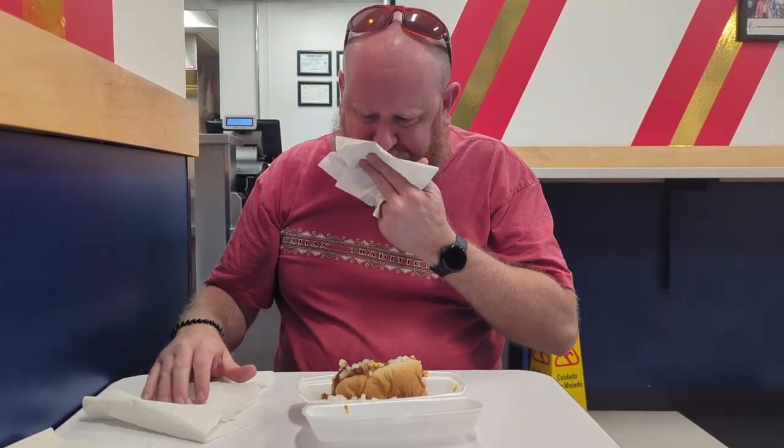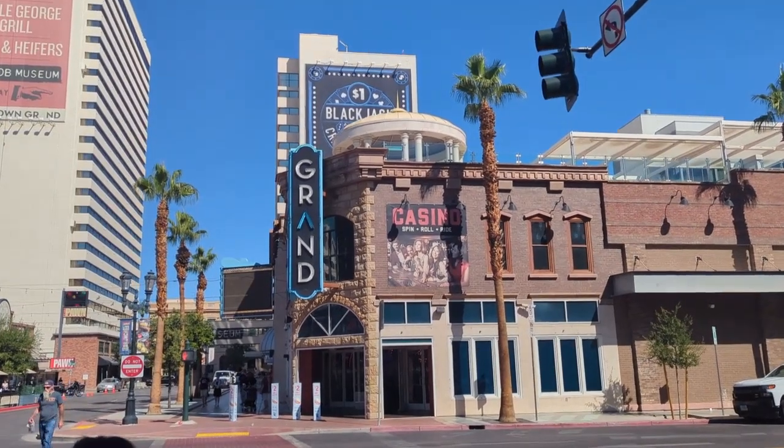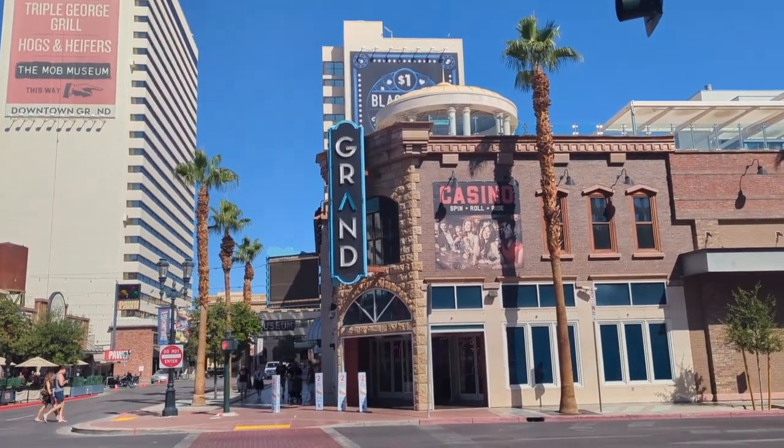Now, we are focused primarily in the Fremont area of downtown for this video, but I do want to veer off just ever so slightly. We're going to actually head just a little block away. We're going to head up to the downtown Grand, and this stop is actually going to be a multi-purpose stop.